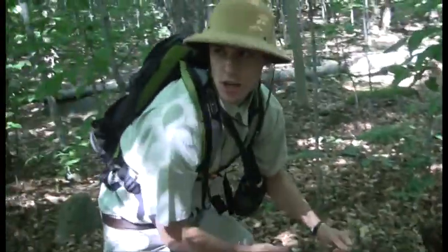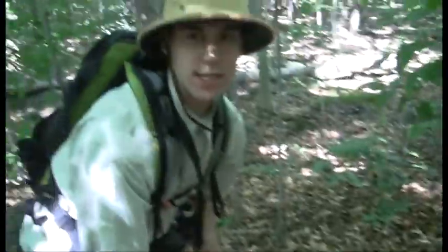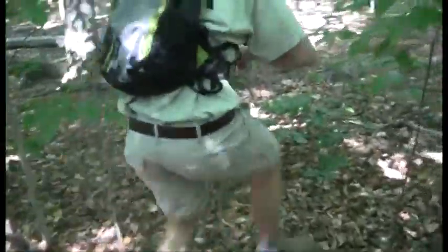These fences are probably around from World War II. It's a good sign we're approaching civilization. Okay, come on. Let's go.